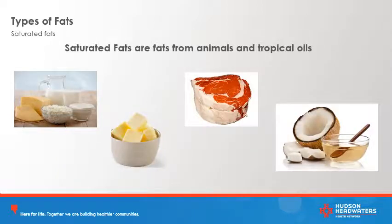Saturated fats are more of the unhealthier fats that we want to moderate more. And these are fats found from animals. So you've got high-fat dairy products there, butter, high-fat cuts of meat, so meat that has a lot of fatty marbling in it, or poultry with the skin on it, or sometimes meat on the bone can have a lot of saturated fat. And then coconut oil as part of our tropical oils. So these are fats we want to moderate a little bit more in our diet.